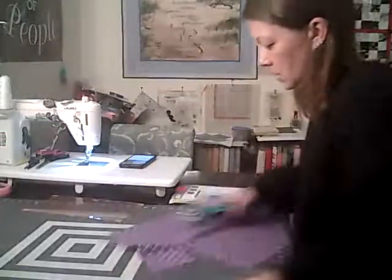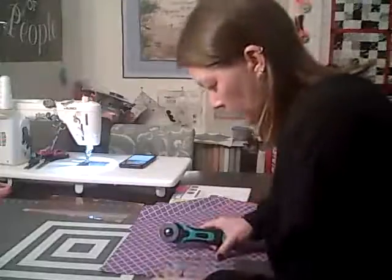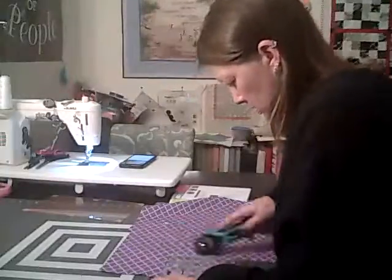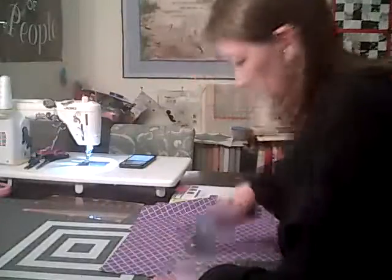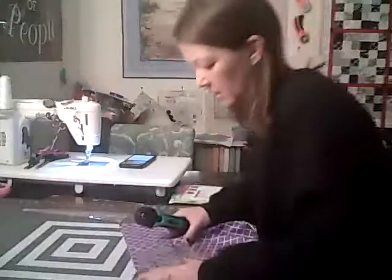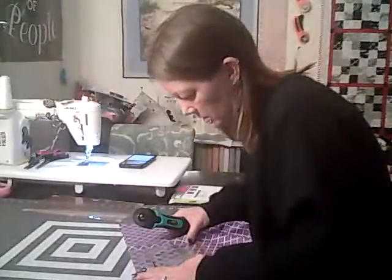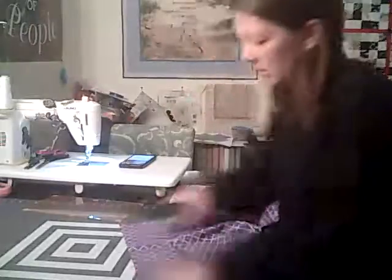Oh, I knew I didn't cut far enough up. Let's cut just a little bit more up on this. There, that should be good. Oops, turn it this way. Cut out 3 7/8. Trying not to waste too much fabric because I need to make as many blocks as I can from all this, depending on what it's going to end up in.